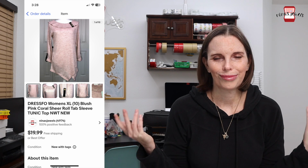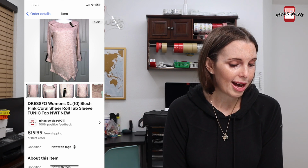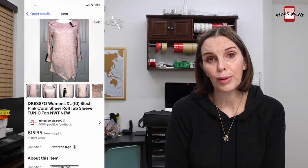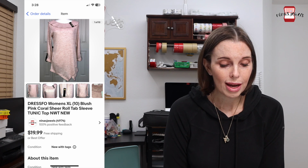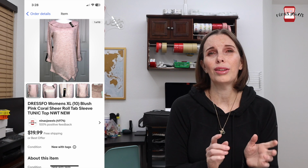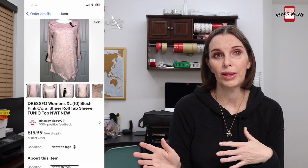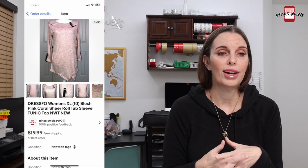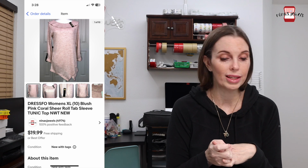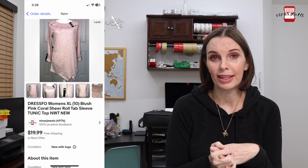Next up was a women's top, the brand was Dressfo. It was like an Amazon type brand. This was a new with tags roll sleeve tunic style top. We got this on a bulk buy from Facebook Marketplace where it was really misrepresented. And not only that, when I got the box, I had to pay the postage overage on it. And so I had complained to Facebook Marketplace and I ended up getting the entire purchase for free because of that.